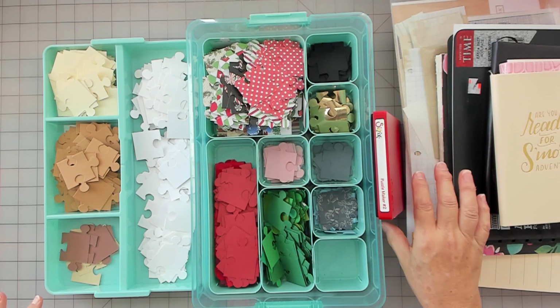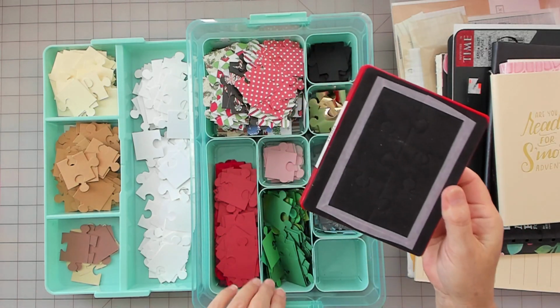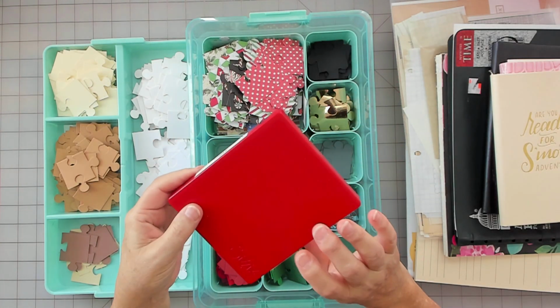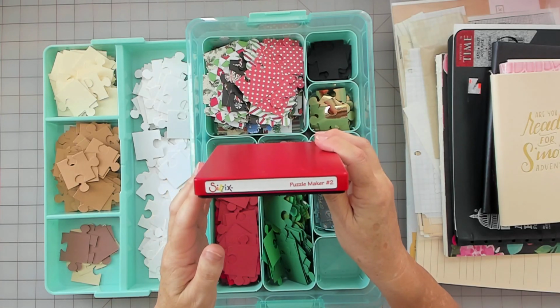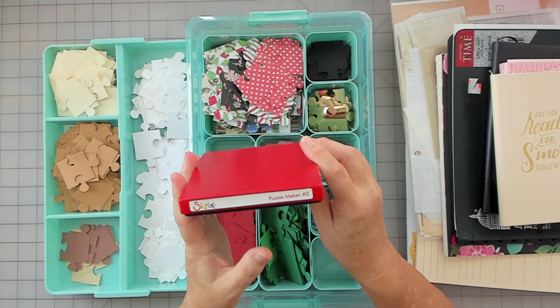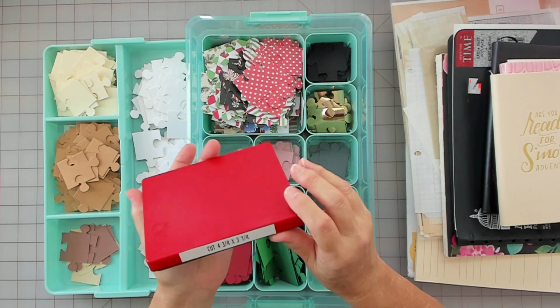I'm going to use my puzzle die. I have all my pieces here. I did cut some more out. And this is just a red die. You can still get this. It's called Puzzle Maker number 2. I was gifted this by my friend Angela, the Crafty Stasher. So thank you for that.